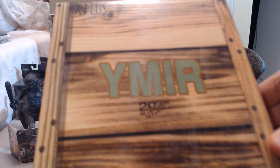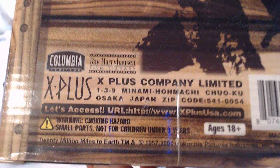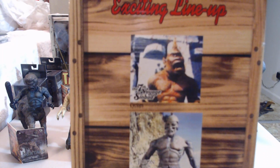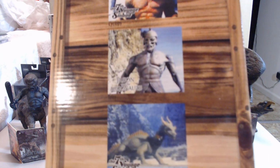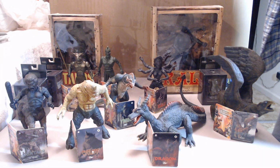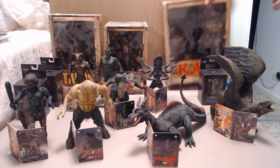Here's the Emir, boxed, from 20 Million Miles to Earth. And these bigger figures are soft vinyl as well. Give you a look at that. And these are made in Japan. You still see these offered on eBay occasionally for sale from Japan, where the shipping is painful. Shipping cost. There's the Emir. And I keep these boxed ones on top of one of my bookcases. They look great, just displayed like that.